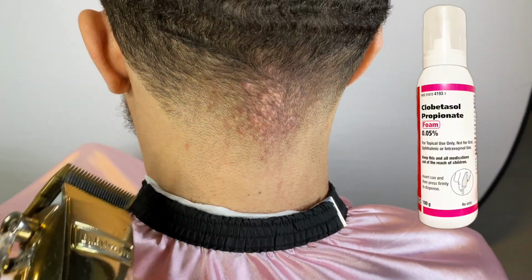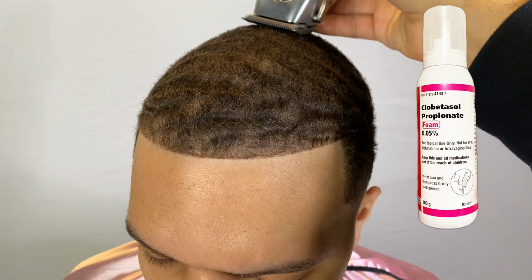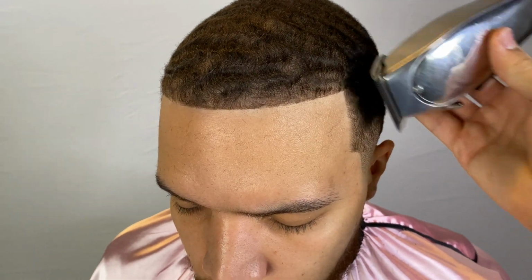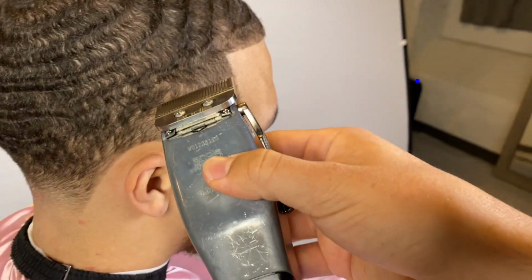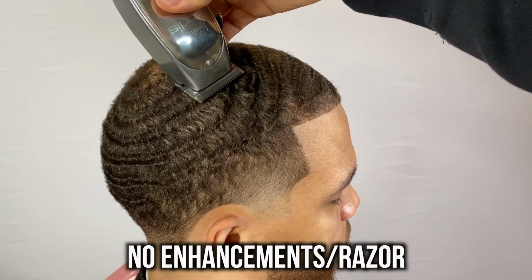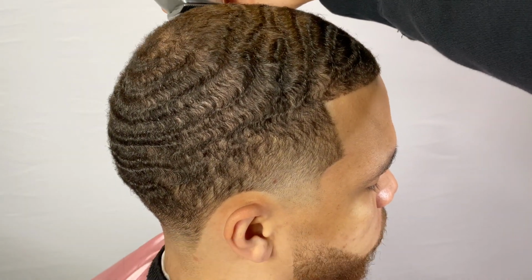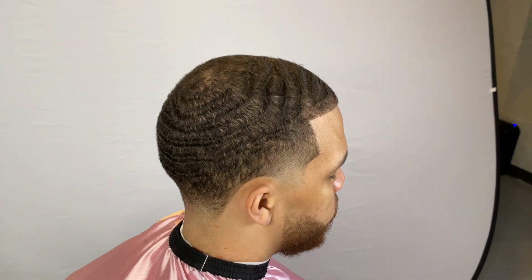I'm gonna link it on the screen. You'll see it somewhere on the screen. Use that and it should get better. It'll take time. You may have to grow it out and not get haircuts, or get the haircut below, like get the fade way lower than where the bumps are. But that's what my client used, and trust me, it's improved a lot. It used to be extremely worse. It used to bleed all the time, but it's gotten better. So I'm loving the progress. So yeah, hope it works for you guys.